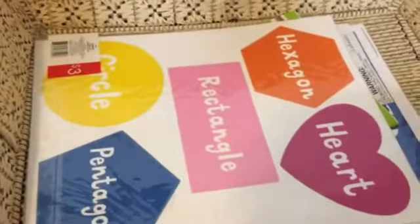Okay, so I picked up 12 of these. Believe it or not, these are only $1. Now, these are lap boards, and they come with the pencil, but they've also got the lined aspect in the back, which I thought was so cool. Again, this will be used in small group instruction.